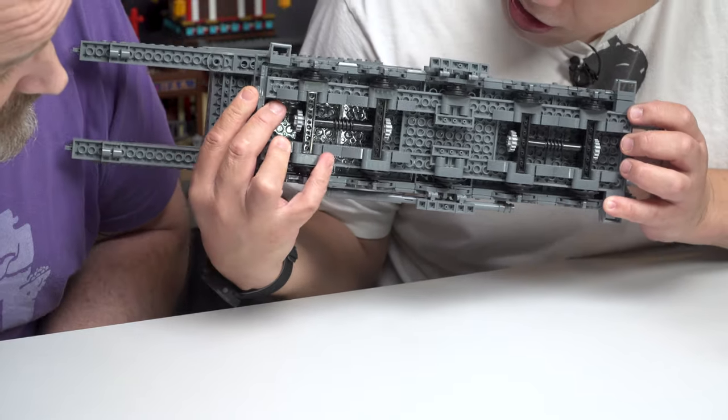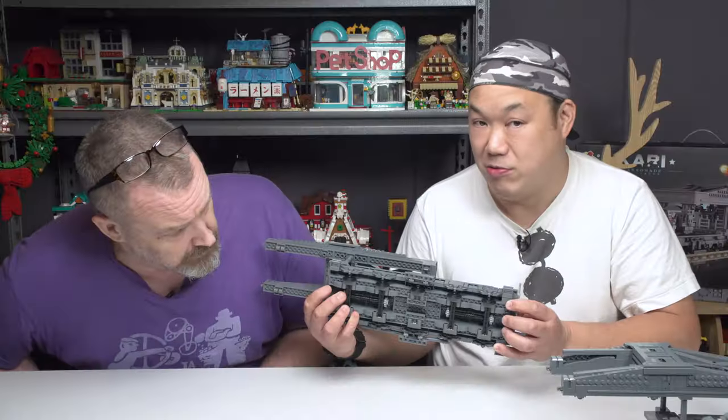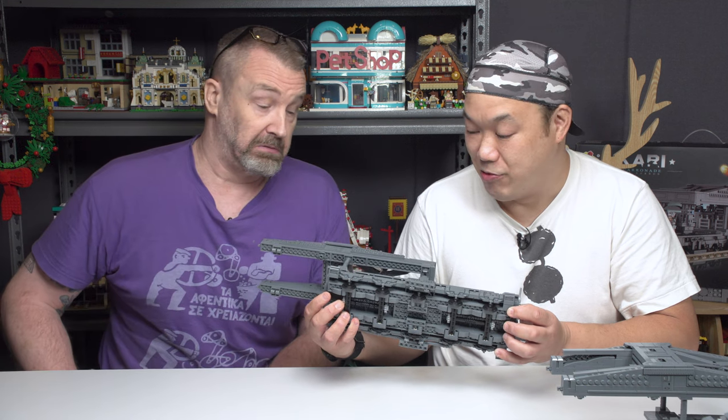They actually have gears in between the wheels. They don't do anything, but nice. Yeah, it looks nice. Maybe you can put a motor on this? I don't know. That'd be crazy if we did that.